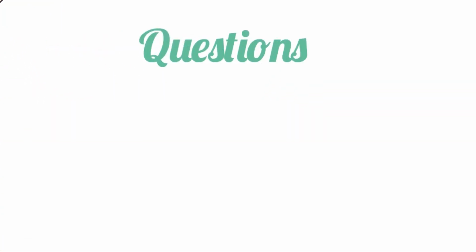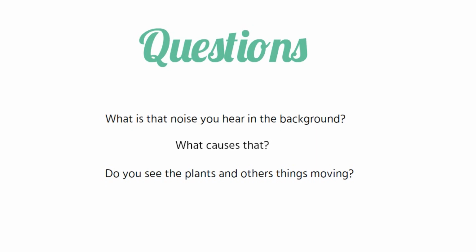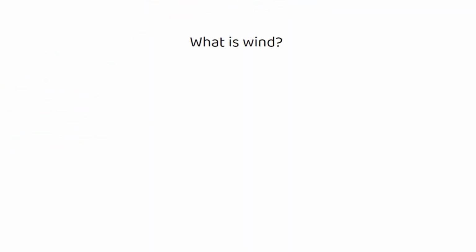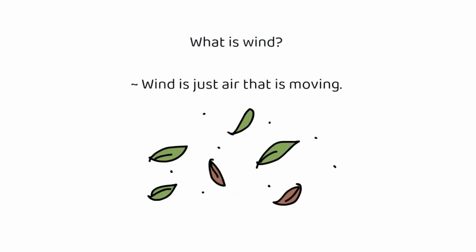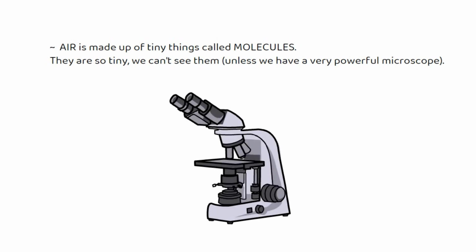Science break! What is that noise you hear in the background? Do you see the plants and other things moving? What causes that? Wind. What is wind? Wind is just air that is moving. Air is made up of tiny things called molecules. They are so tiny we can't see them unless we have a very powerful microscope.